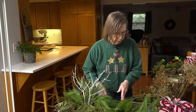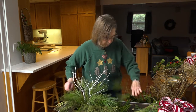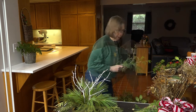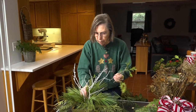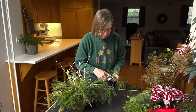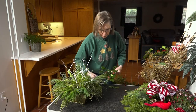There's some more white pine over here. Few smaller pieces. And then I have a lot of other greens down here, further down, including some more of the trimmings from my yard. I'll turn it as I go a little bit. And then I want to add a few sprigs of holly to this as well.